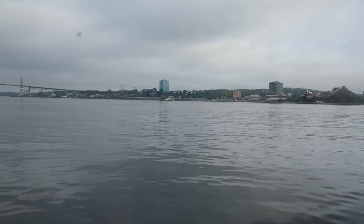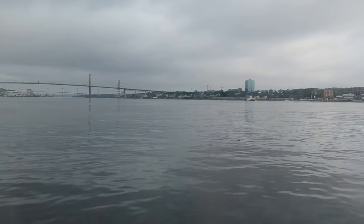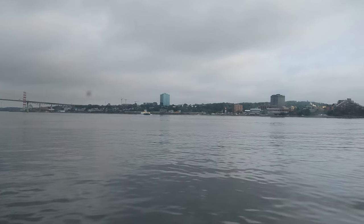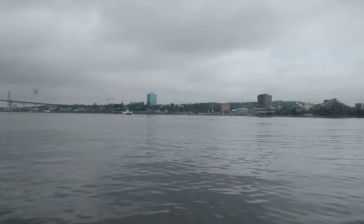There's the other one on its way over. We have two from each side. Woodside has two, and we have two here in Dartmouth. They have two ferries. One goes each way and you meet about halfway.